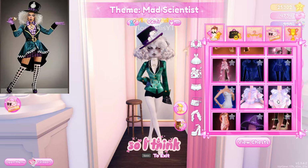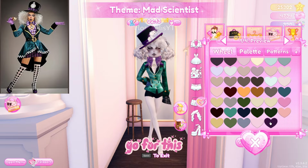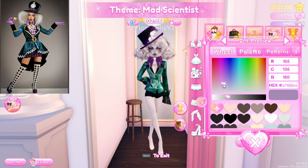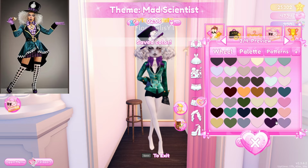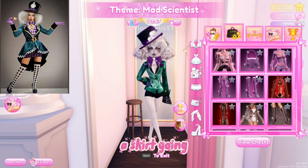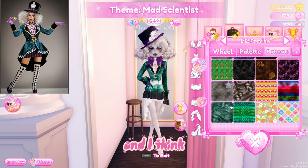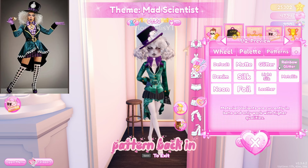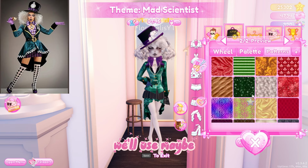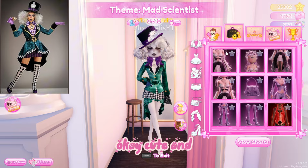So I think I'll go for this on the neck. And again, I'll go for this purple color, and then I'm gonna go for like a lilac-y color, like that, accents. And then we do have like a skirt going on, so I think I'm gonna go for this one, and I think I'll pull this pattern back in here and silk that. And then here we'll use maybe this pattern. This kind of works. Okay, cute.